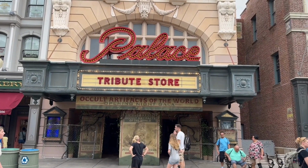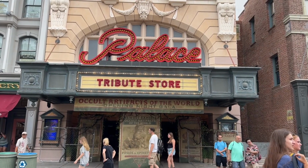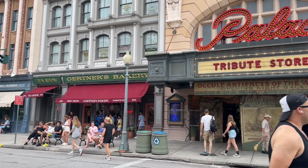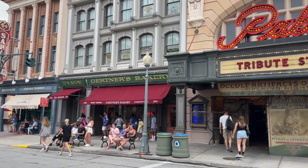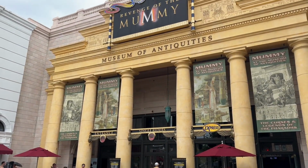Also in the New York area is the entrance to the Tribute Store, which is in a different location this year. So you're gonna enter through the Palace Arcade and it'll feed into Sahara Traders, which is the gift shop for Revenge of the Mummy. And it's got a Museum of Antiquities theme, which I'm really excited to see.